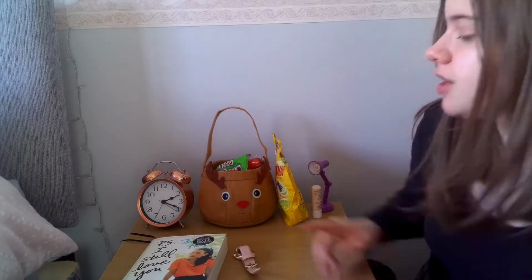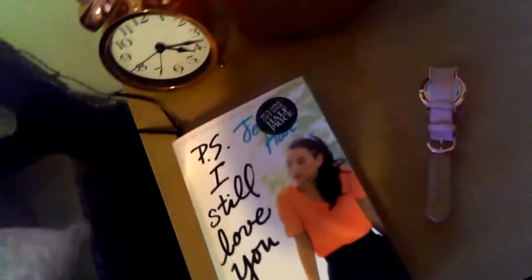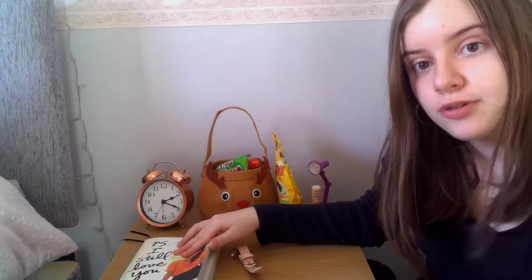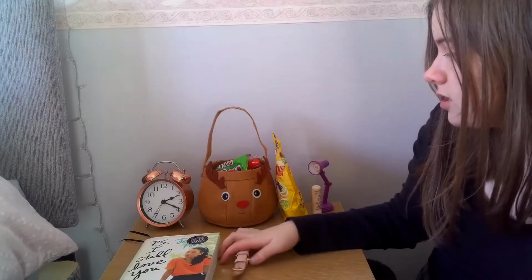bedside table. So here I just keep the book I'm currently reading. So I'm currently reading P.S. I Still Love You, and I'm trying to get it done before it comes out on Netflix. And then in there I've got the Queen bookmark that I showed in my Christmas haul. Then I've got one of the watches that I showed in my Christmas haul.